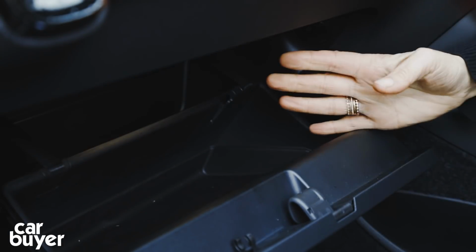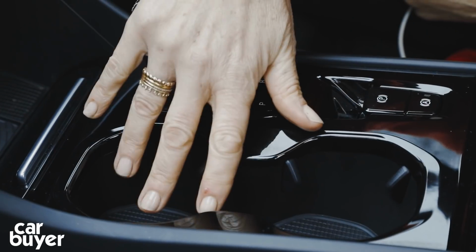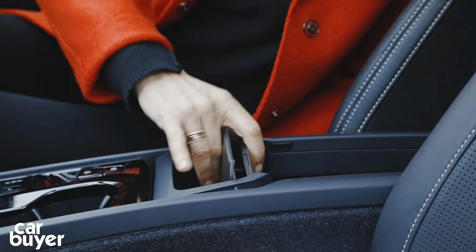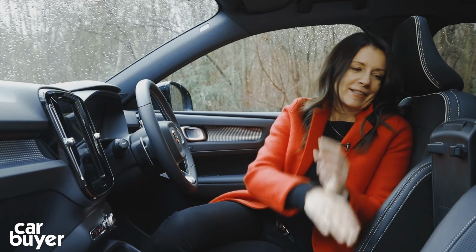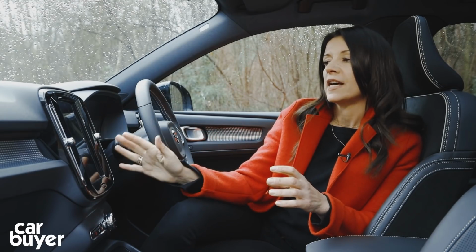We have a decent sized glove box, really nice deep door bins. There's a great central storage compartment here just under all the power outlets, two good sized cup holders, and this is neat in here. It's a really useful storage space, but as a mum, this is something I love. A little removable rubbish bin. It's inspired.